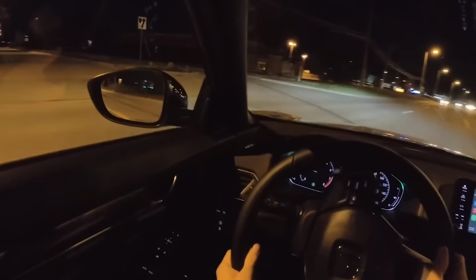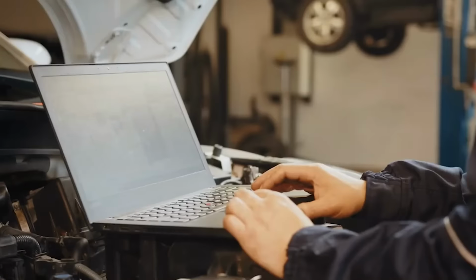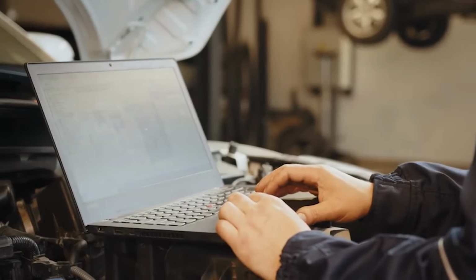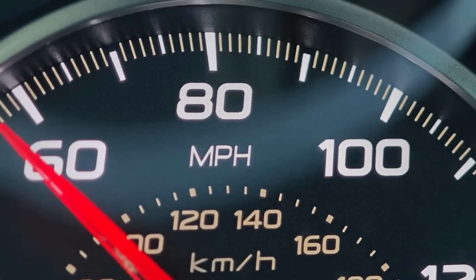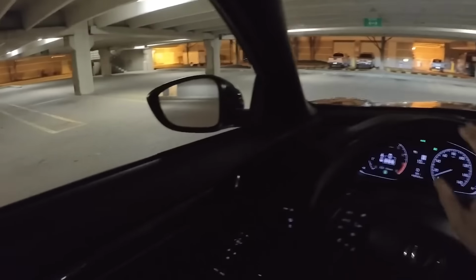Immediate signs, within 100 miles. Rough idle or hesitation that wasn't there before. The engine's computer is struggling to adapt to off-spec fuel. Reduced power or sluggish acceleration. Contaminated fuel has lower energy content and burns less efficiently.